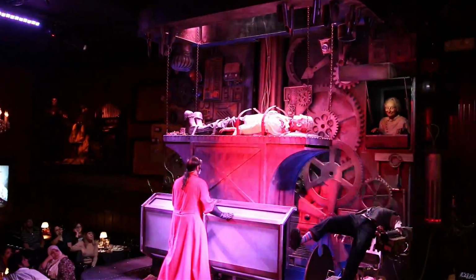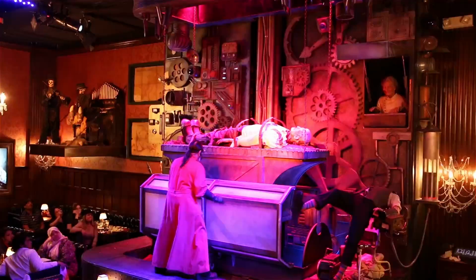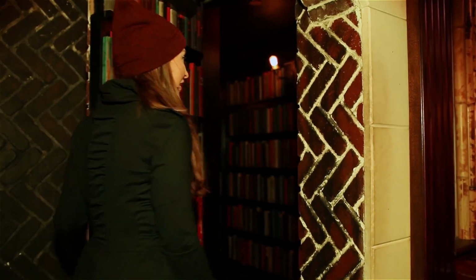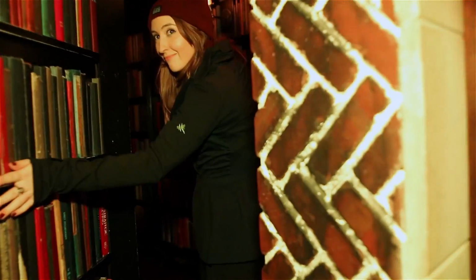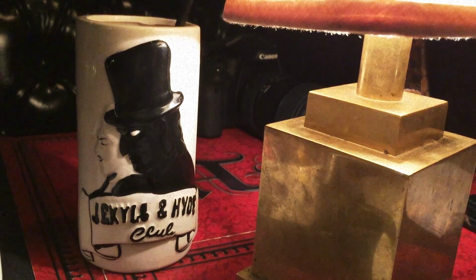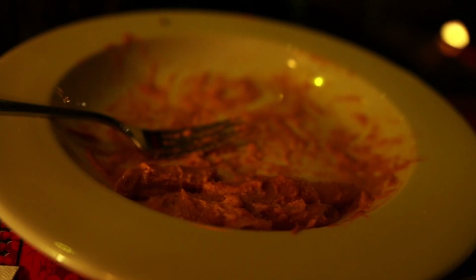And of course, the birth of Frankenstein himself. This restaurant leaves no corner undecorated and even takes the old London horror theme to the bathroom, which you have to find through a trap door. The Jekyll and Hyde Club was a unique horror-themed meal experience for our last night in New York.